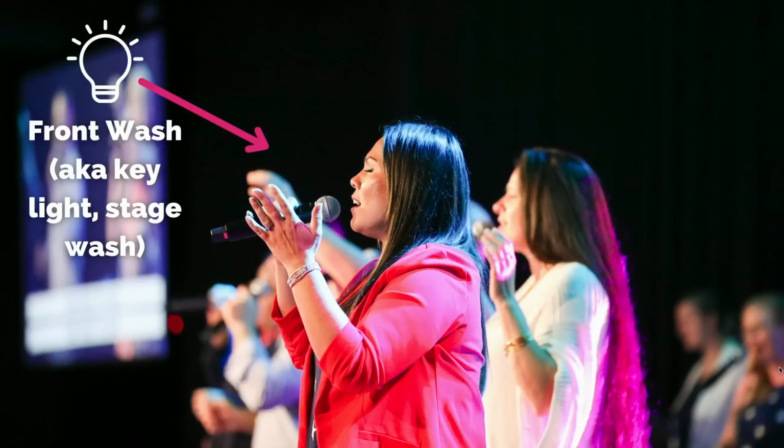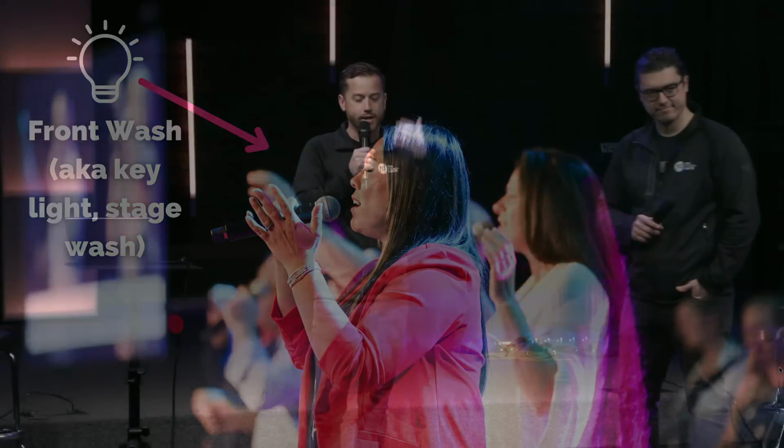So, real quick, front wash. That is priority number one to improving your live stream. Sometimes this is called key light. Sometimes it's called stage wash. So that front wash is that light that is hitting me right now, that's illuminating the front of my body, that the camera needs to make that image.